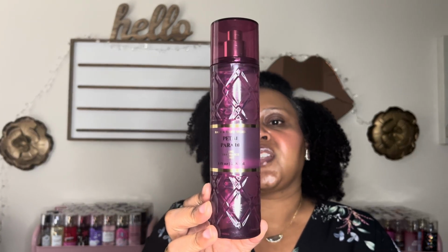Okay, the next fragrance we're going to talk about is Petal Parade. This has notes of neroli petals, orange flower, and white woods. Okay, when I first smelled this one, it took me a minute. I feel like this smells like Prada Paradox, but not exact.